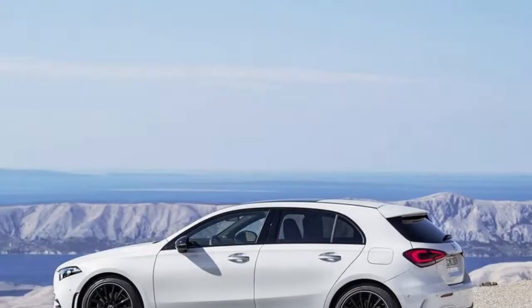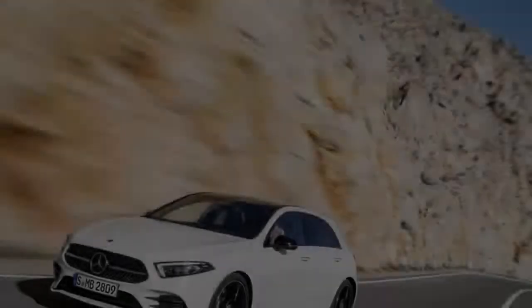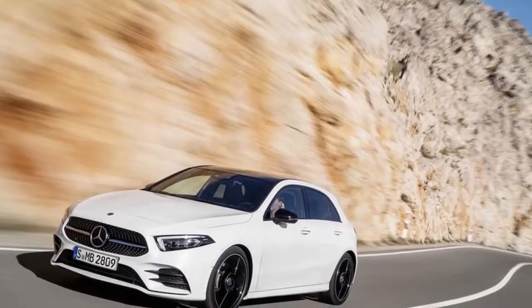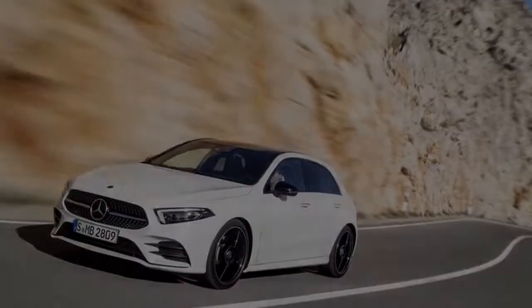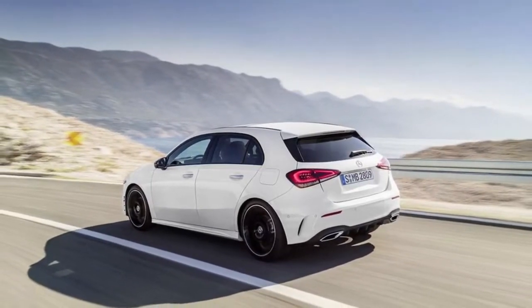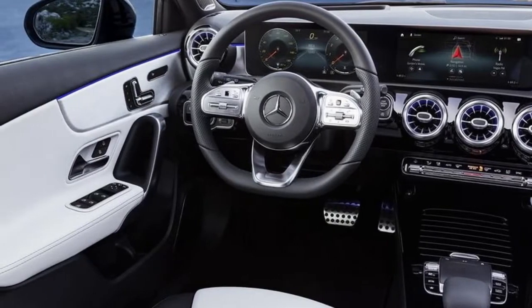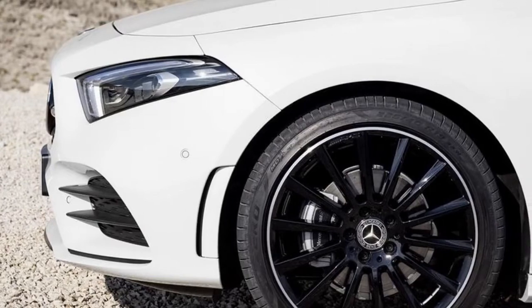The previous-gen A-Class was a huge seller for Merc across Europe and was the brand's biggest seller in the UK in 2017, with 70% of UK orders being in sporty AMG Line trim. We'll have to see if the new one can live up to that same level of success. Here's everything we know on 2018's new premium hatch.